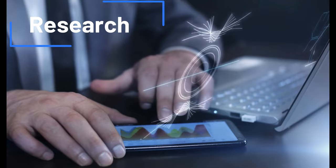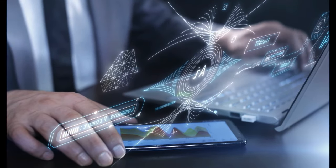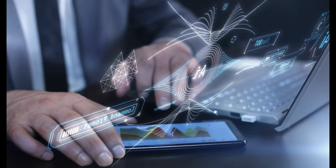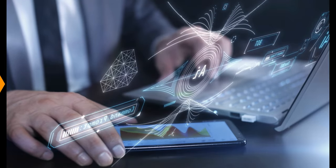First things first, always do your research. I can't stress that enough. Learn about different types of solar panels, like what's the difference between monocrystalline and polycrystalline panels, their efficiency ratings and lifespan. Check reputable sources and forums for reviews and feedback from other buyers.